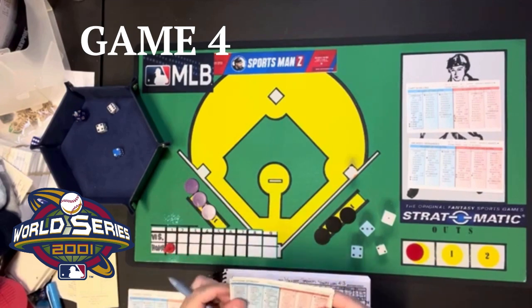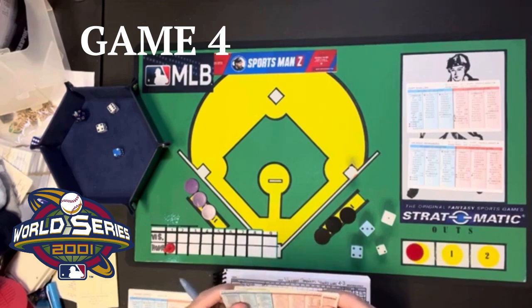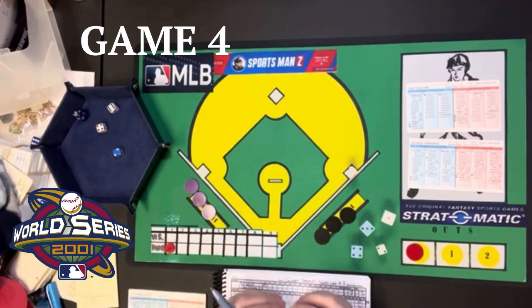Shane Spencer is in left field, batting seventh. Scott Brosius not having a good series. He'll be batting eighth, and he's 1-for-11 on the series so far with two walks. And Alfonso Soriano, the second baseman, bats last, but he is 6-for-12 with two runs scored, a double and a home run. So he would think he would be batting a little higher.